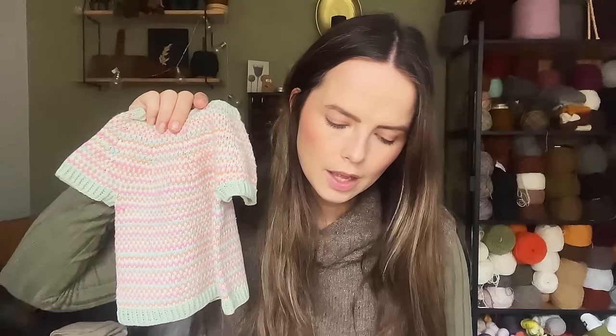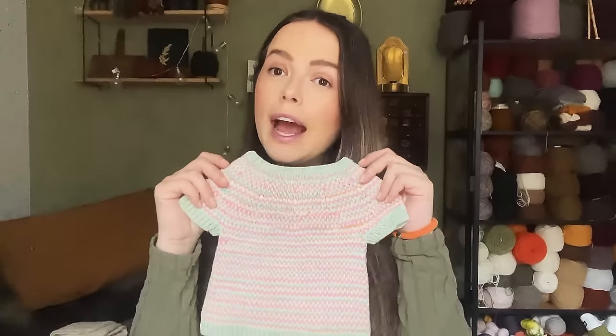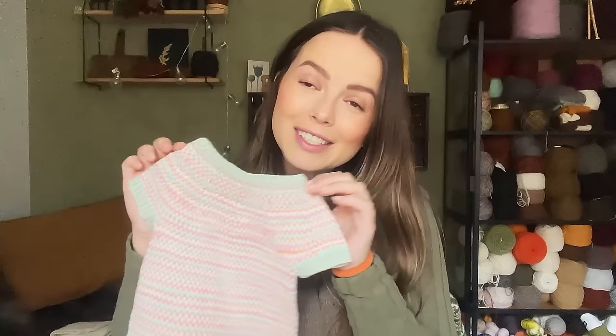Now it's been washed and blocked. It feels a little bit drier to the touch, but I think as she wears it, it will get that silky, soft, buttery feeling again. But it is really lovely to knit with. It's 176 meters to 50 grams, so it's slightly thicker than a regular fingering weight. I knit the 6 to 12 month size, but I'm intending for her to wear it now as an oversized tunic thing. And it's just so pretty how the colors play together.